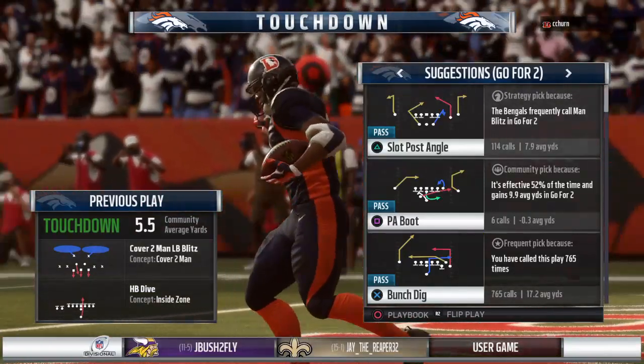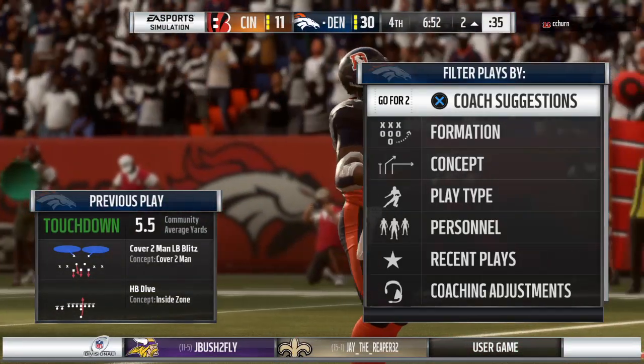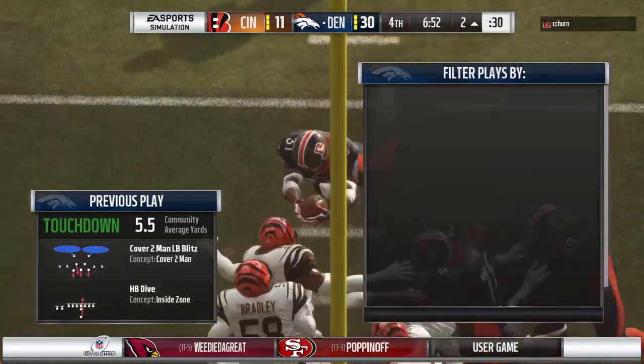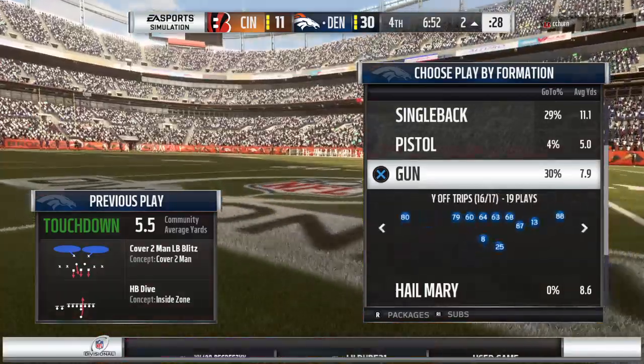Touchdown, Denver. Nick Chubb saving his best for the playoffs with his 3rd touchdown of the game. And the Broncos will extend their lead.